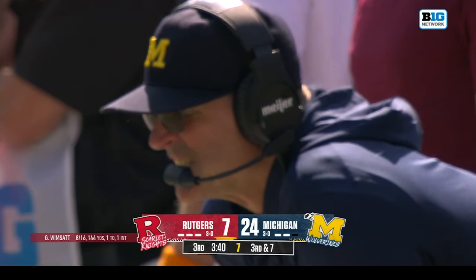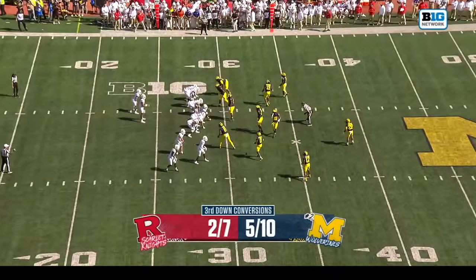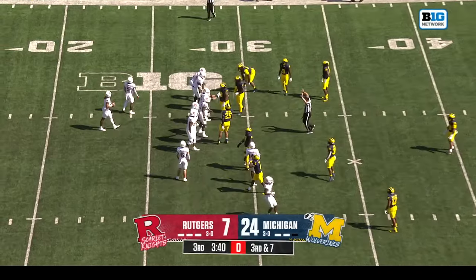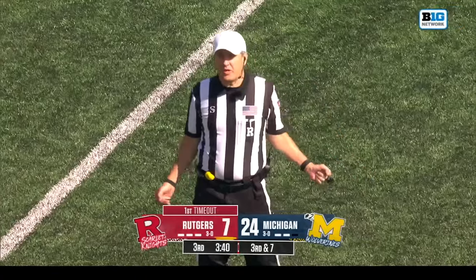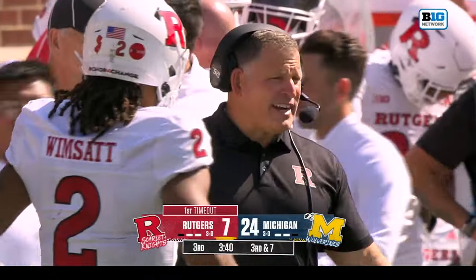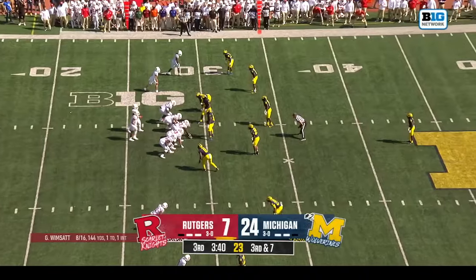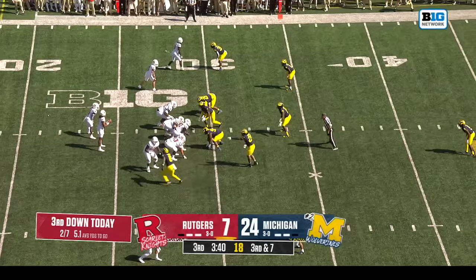Just keep our eyes on Wimsett here, in a situation where you're coming off an interception, it's third down, can you stay disciplined? Before the ball was snapped, timeout, Rutgers, their first of the half. A vital third and seven for Winston and the Scarlet Knights. Just 2 of 7 on third down today.